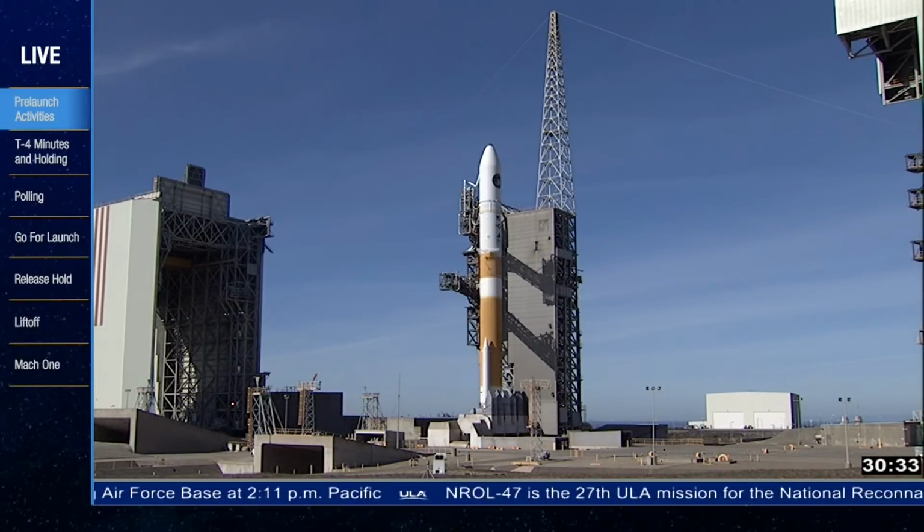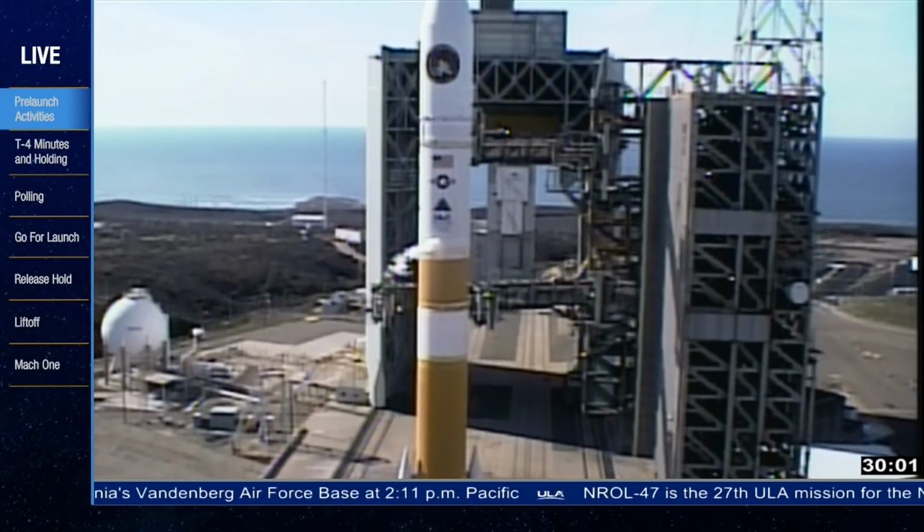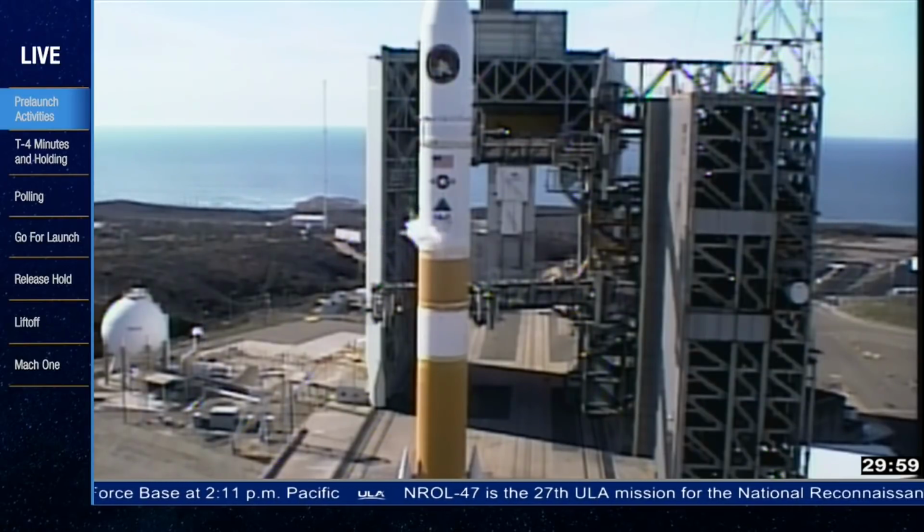This is Delta Mission Control. The launch team resolved an issue earlier today on our ground helium system, and we are continuing to work towards a T0 of 2:11 p.m. Pacific time. The weather continues to be favorable, and we are working no issues at this time. T-minus 30 minutes.